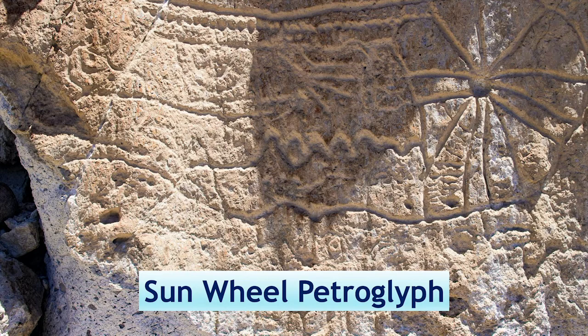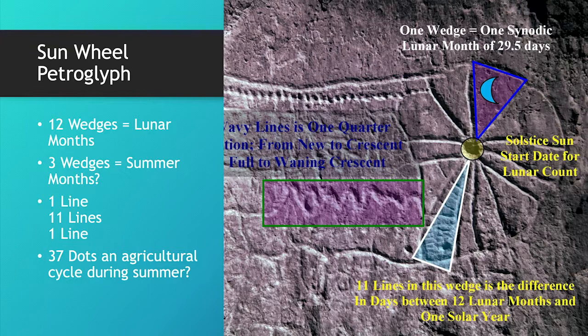So that shadow made me really look hard at the panel. And so first thing I did, is over here. This is an IR image, an infrared image. It helps bring out some of the background stuff. And first thing I did is I counted these wedges. There's 12 wedges. And one of these wedges has a series of lines in them. And I counted the lines.